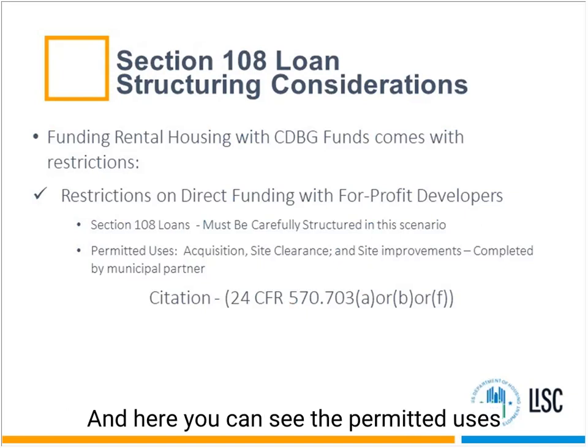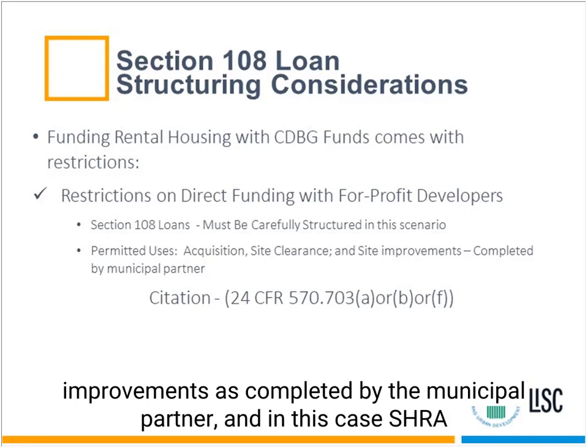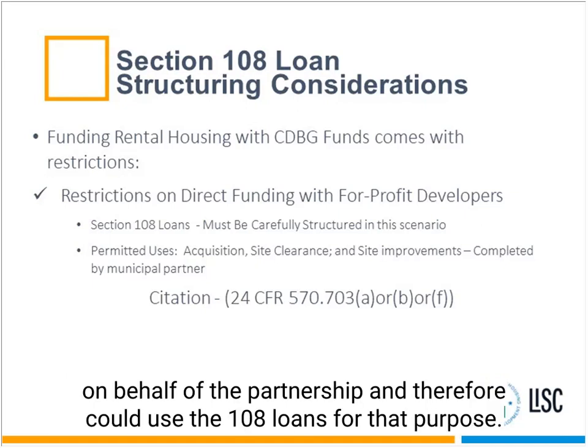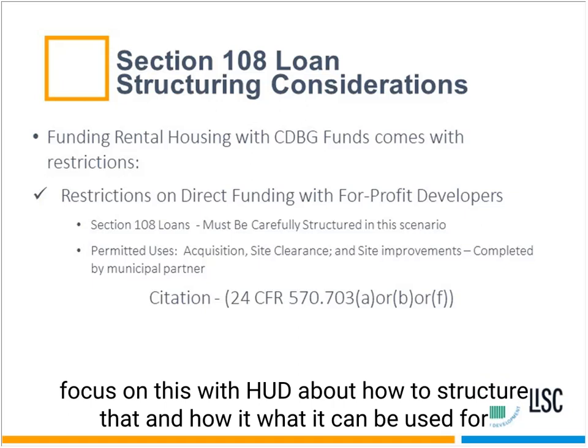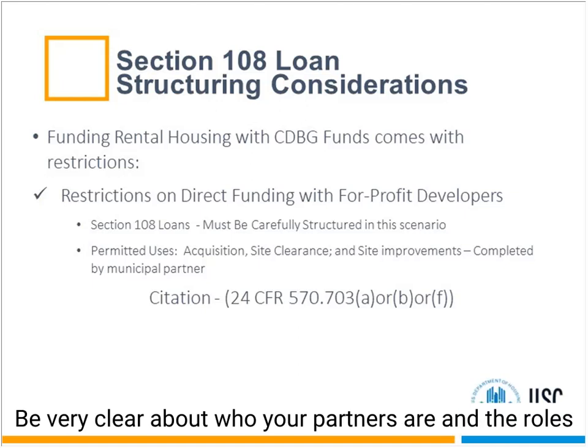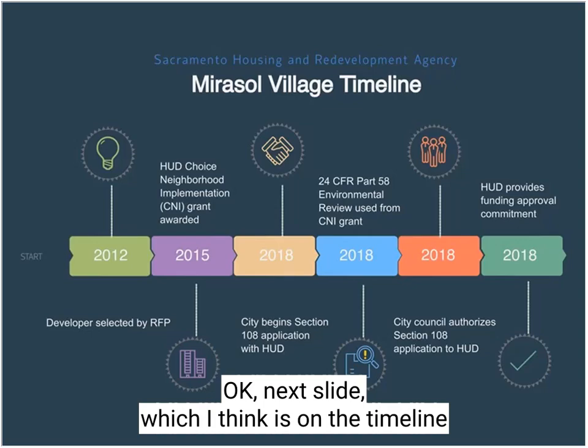And here you can see the permitted uses for use of 108 with new construction: acquisition, site clearance, site improvements as completed by the municipal partner. And in this case, SHRA is completing that work on behalf of the partnership, and that therefore could use the 108 loans for that purpose. So again, when you do new construction, really focus in with HUD about how to structure that and what it can be used for, being very clear to them about who your partners are and the roles of the partners for this transaction. Okay, next slide, which I think is on the timeline.